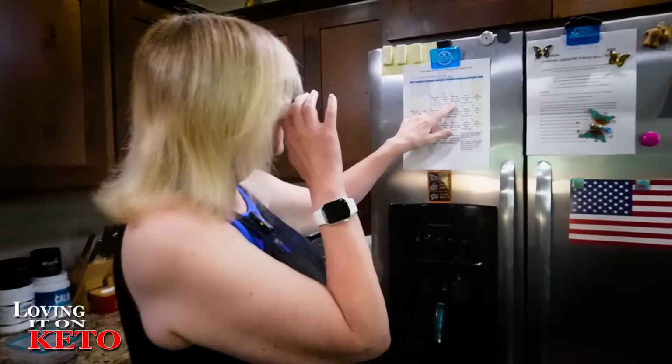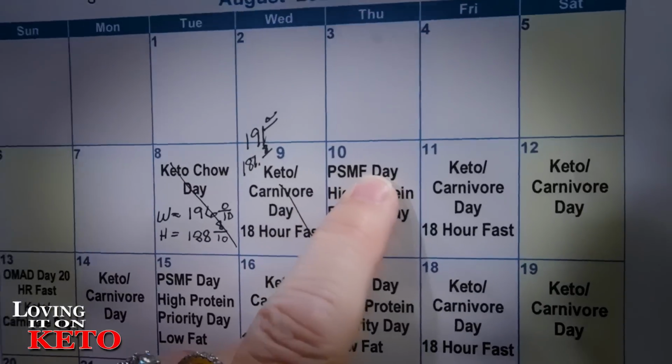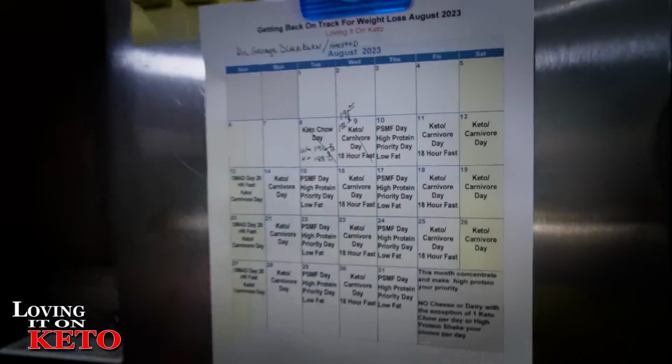Today on my protocol and my getting back on track for weight loss August challenge, we are doing a protein sparing modified fast day, or PSMF day. It's a high protein priority day and a low fat day. Somebody asked me what our macros are going to be. We're going to stay at 20 total carbs or less, as close to 0 carbs as we can. We're going to stay at 30 grams of fat or less, but have at least 12 grams so that our body can utilize fat-soluble vitamins, which are vitamins that need some fat present in order for your body to absorb them.